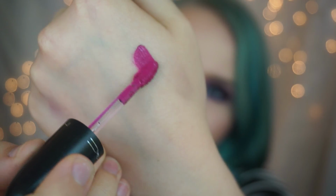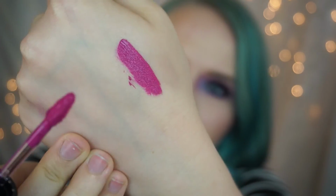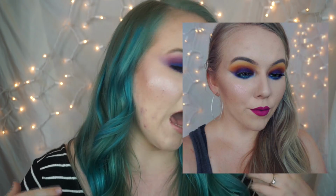I'll go ahead and swatch on my hand so you guys can see the color. So, it's gorgeous. It's just beautiful. I do have a picture on Instagram of me wearing it. Anyway, I want to get more colors. And then maybe when I get more colors, I'll do an entire review on them.